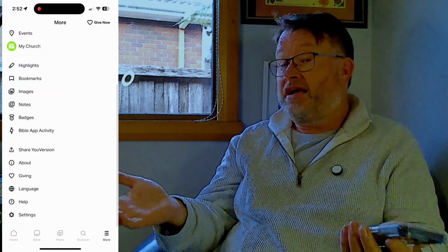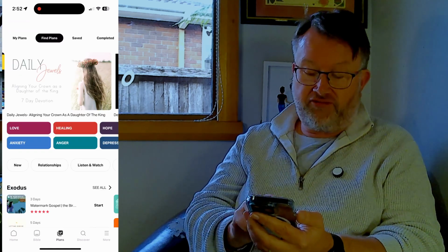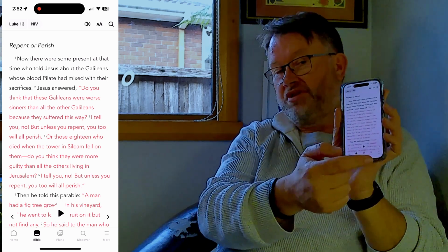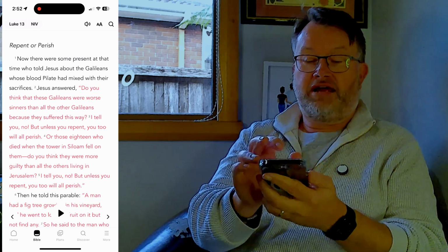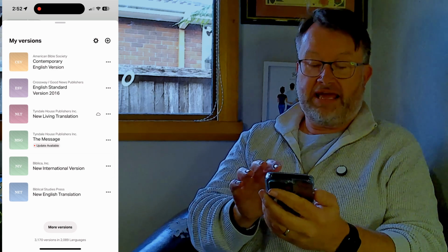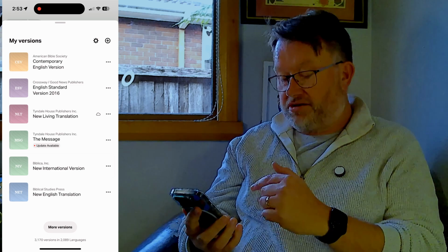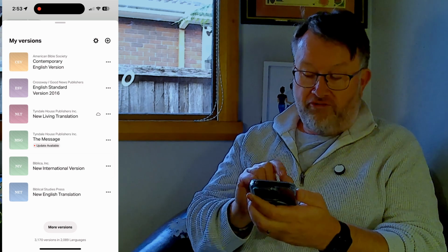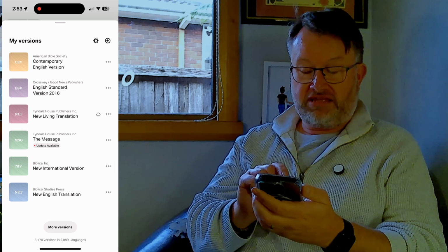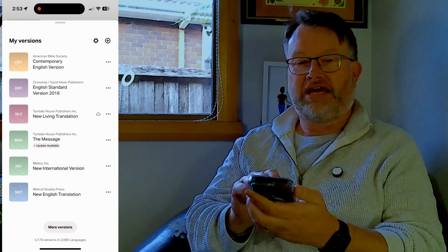And for English speakers like myself, there are so many different versions of the Bible. All you need to do is go to the tab that says Bible and click up near where it has the reference. You click on the version. At the moment, I had it on the NIV. And as you can see, I've got a number of versions downloaded. But you'll see there's a thing that says more versions. And what it says is there are, listen to this, 3,170 versions of the Bible in 2,089 languages.